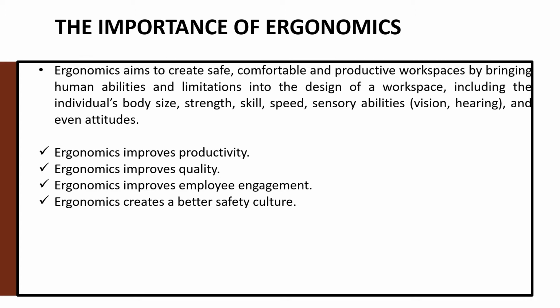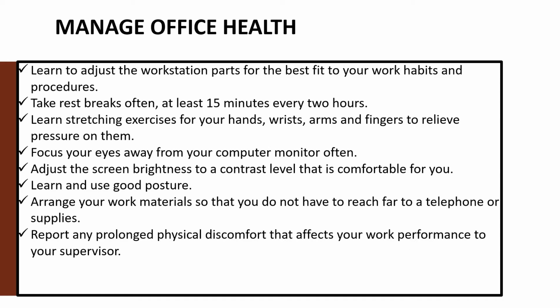Let's continue with the next slide. The next slide is manage office health. The first one is learn to adjust the workstation parts for the best fit to your work habits and procedures.